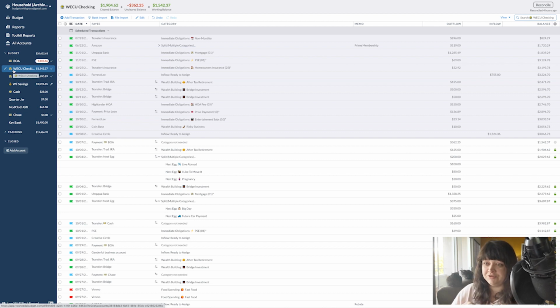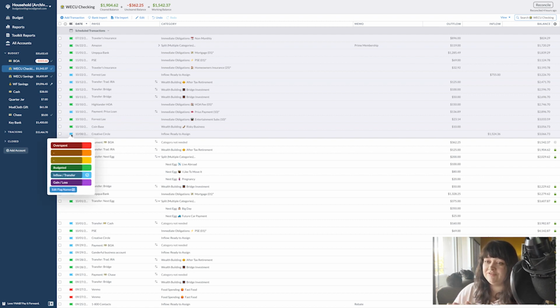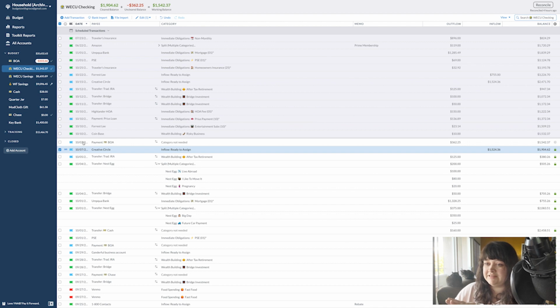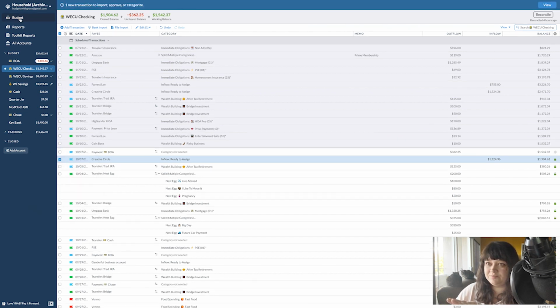This is just with my local credit union, and I have all these scheduled transactions. Some details about these: the flags have different meanings. I've named the blue ones inflow or transfer. So this one right here is going to be my paycheck that's scheduled for tomorrow, and there's a handy feature. I can click up here on edit, a drop down comes down, and I can say enter now. So that scheduled transaction date is turned to today, and I can just say approve.